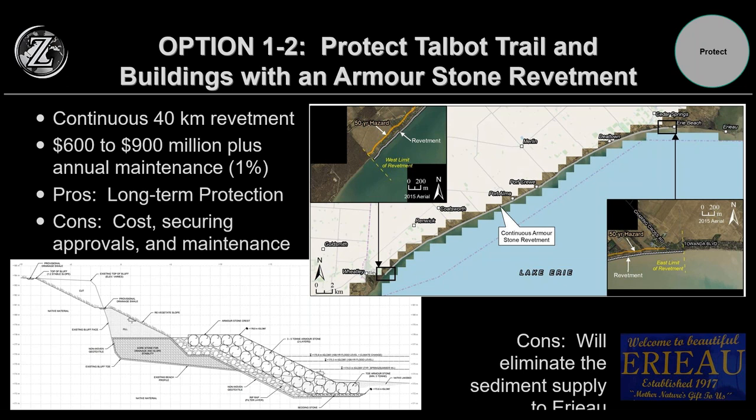To build that for 40 kilometers of shoreline would cost somewhere in the order of $600 to $900 million, which is a massive number. In the real estate, we just added up on the order of $60 million of buildings and infrastructure that you're trying to protect. And this is a very high level concept. I should mention it's also not what we recommended doing, but just to put in context, to try to deal with this risk in the traditional way, you're looking at $600 to $900 million, which is an enormous number.